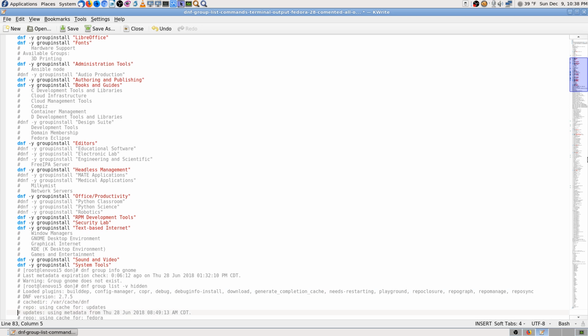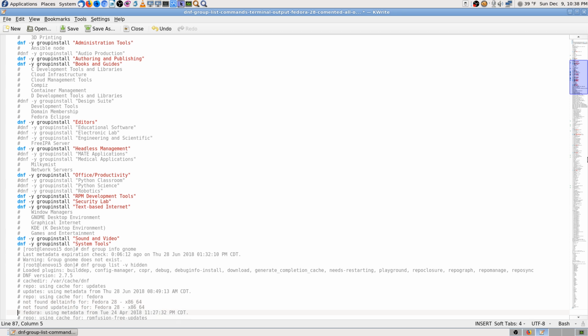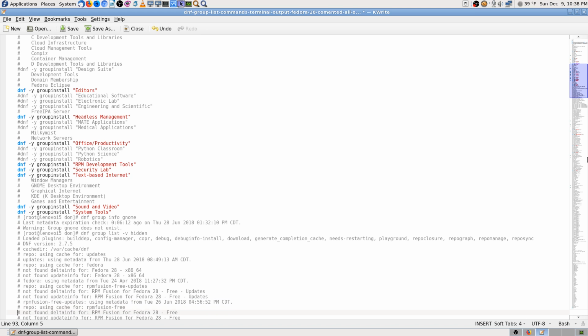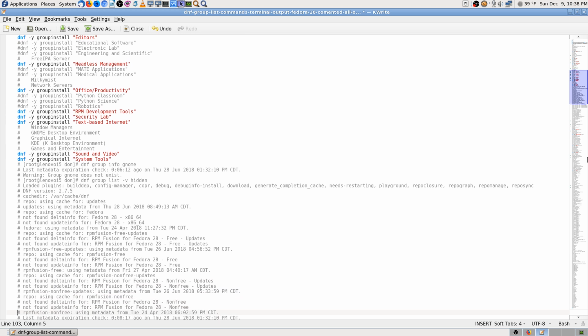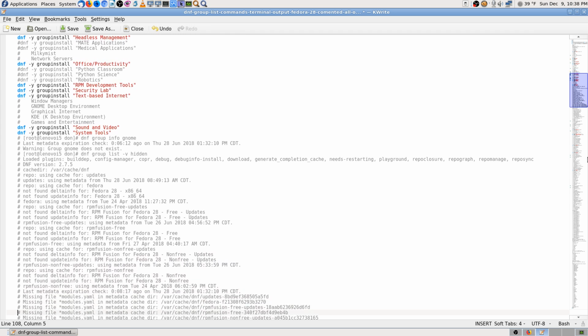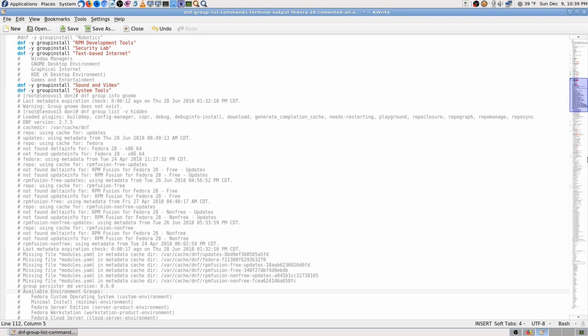So this is just part of the results of that command, so I'm just going on down. Available environment groups. Now those are the hidden groups. Fedora custom operating system. Oh, that was on that net install. Minimal server edition. That's the one I installed on here. I don't need to do that again, but that's very interesting. But I won't do all that right now.